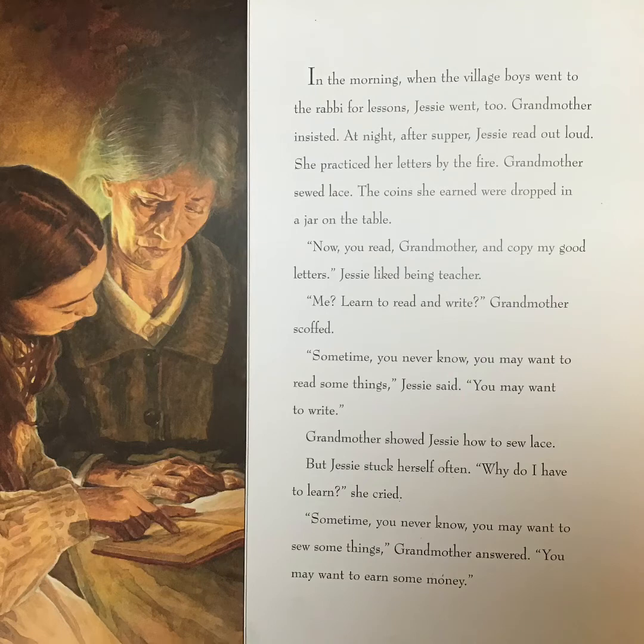I think I'm going to stop and jot that Jessie wants grandmother to learn to read and write, and grandmother wants Jessie to learn to sew. This might be important for later.